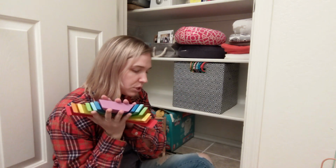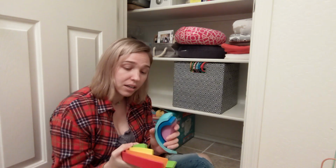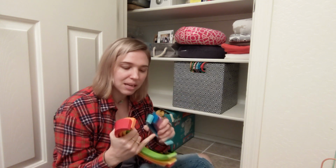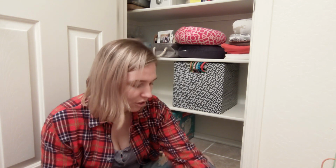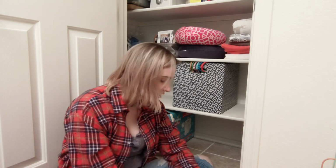Wooden rainbow, which I will keep. Again, right now she just likes to pull apart the pieces, and honestly, she just likes pulling them apart and stepping on them. I have no idea why. She steps on everything. She'll purposely step on blocks, she'll step on these, and then she'll be upset because it doesn't feel good, but I literally watch her do it on purpose, so I don't know what she's doing.